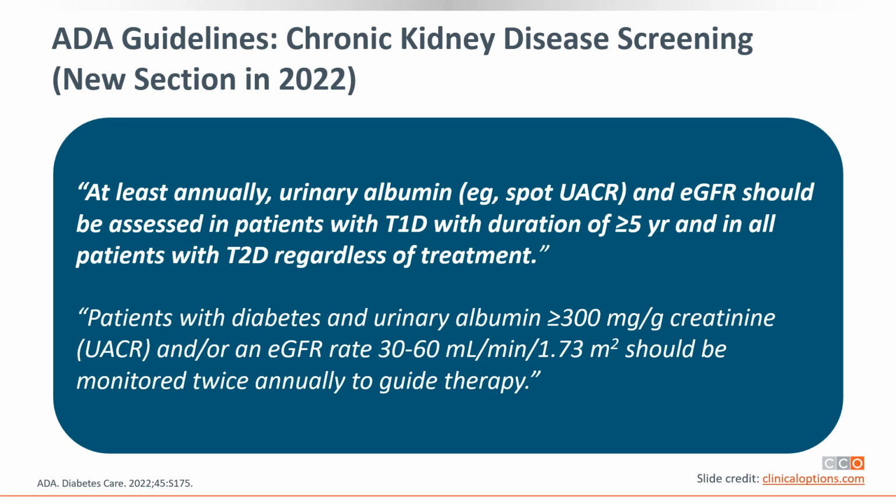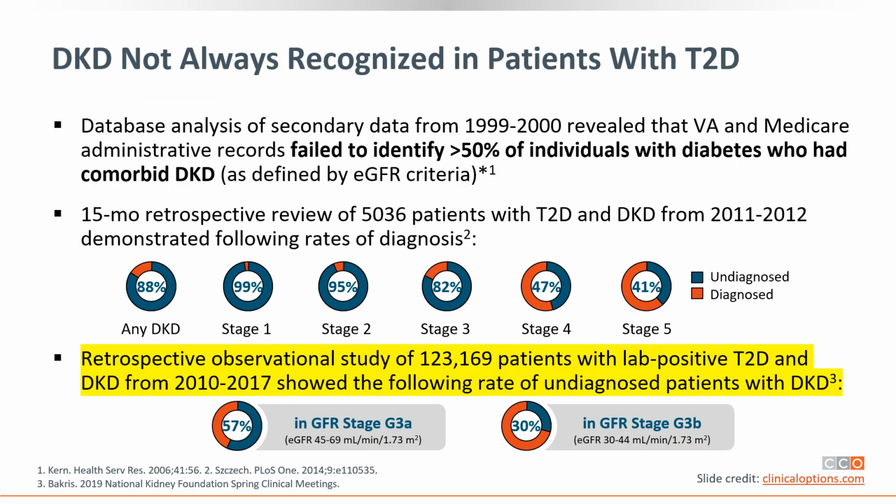So let's specifically look at kidney disease when it comes to diabetes. We want to be checking microalbumin in people yearly, and also be looking at GFR in all patients with type 2, and for people with type 1 for longer than 5 years. One of the weak spots that we're finding in primary care and elsewhere is that even when patients have kidney disease, we aren't always identifying it, and therefore not putting it on the problem list. Known kidney disease makes us think differently about what treatments might benefit them.